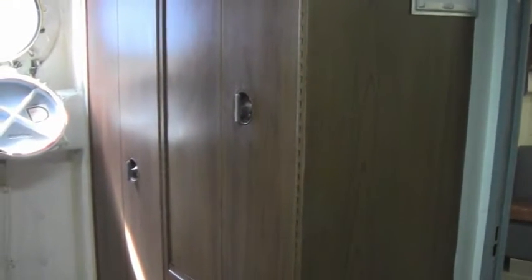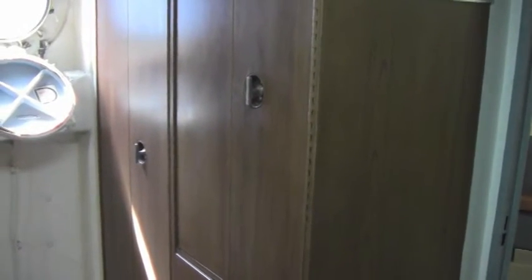Shower. Had some portholes where he could open them up and get a little air in here if it was hot. Plenty of storage room. But then he was the executive officer who is the second in command on the ship. Captain's cabin isn't open today as we tour the ship. It's under renovation. It's even bigger than this.